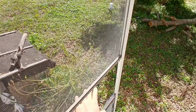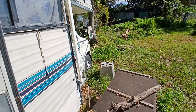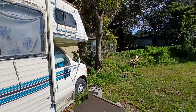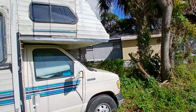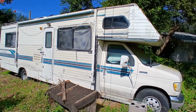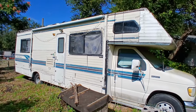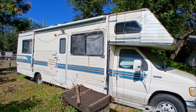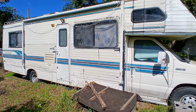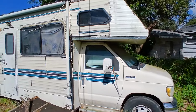But anyhow, instead of renovating it as an RV, I got to thinking, the vehicle's pretty much parked here, not going anywhere. It might be kind of fun and useful to renovate this RV into Hut 3.0. It'll be almost like a tiny house on wheels, a tiny hut on wheels. I can renovate the thing, but my budget obviously is like nil.